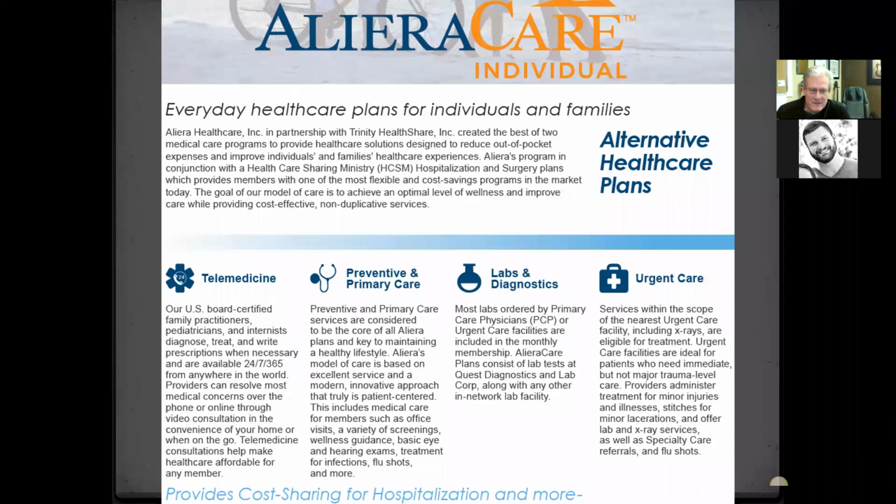So the plan covers telemedicine, preventative primary care, labs, diagnostics, and urgent care, right? It does. And I'll give you kind of the genesis of what happened. We had your traditional group major medical. The prices kept going up and up and up. It really got to the point it was unaffordable. So in lieu of that, I had to go out and find my own coverage.